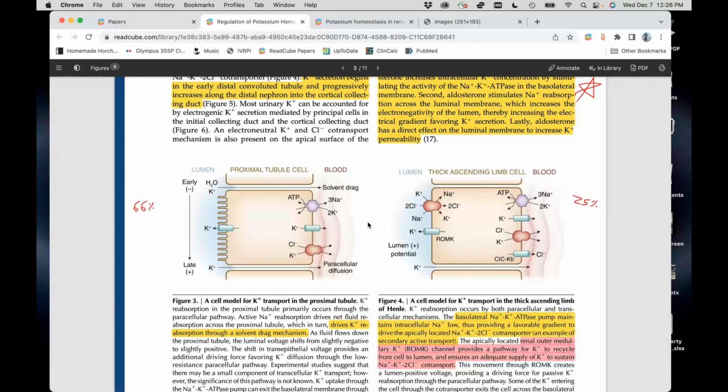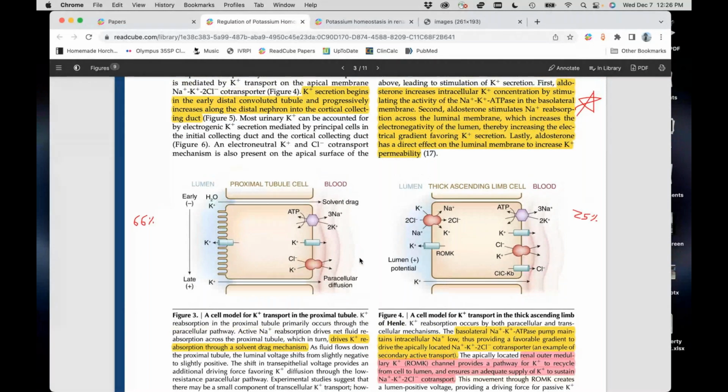And this is where things get really, really interesting. And I will say that because I think it's also really confusing. What's happening here is the potassium is getting recycled. The potassium is coming in, then it's getting sent out, only to come in again to get sent out. So we have here our sodium potassium 2 chloride cotransporter. We all are very familiar with this. It's the main driver of reabsorption of sodium and chloride in the thick ascending limb. It's the site of action of furosemide.